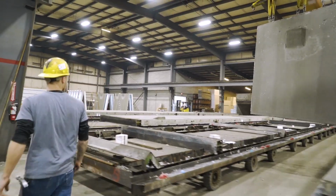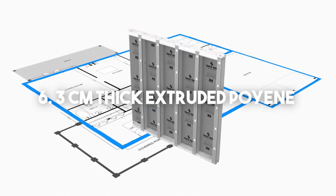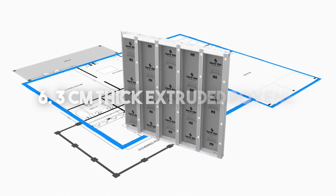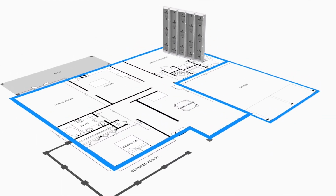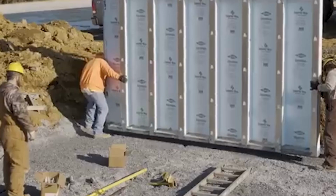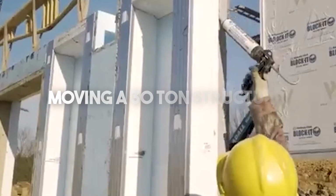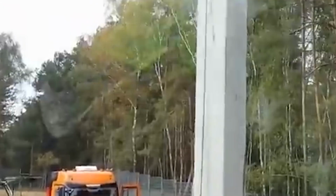These are small fibers that, among other things, reduce the risk of cracks. The 6.3 centimeter thick extruded polystyrene insulation not only strengthens the building, but also enhances its energy efficiency. And this piece of equipment aids panel movements on site, making moving a 30-ton structure a smooth process.